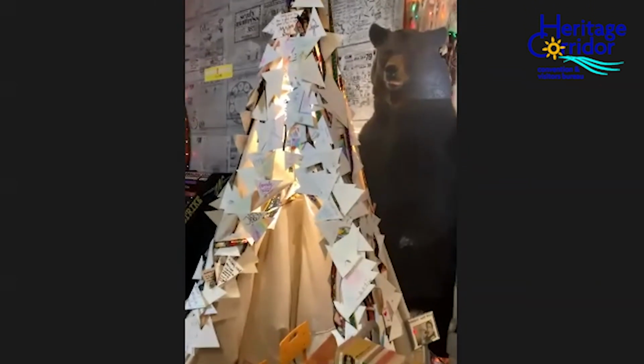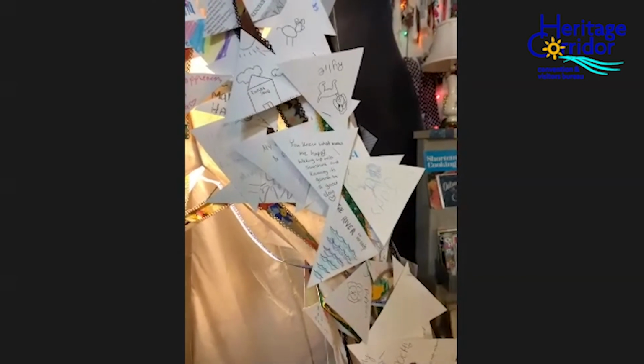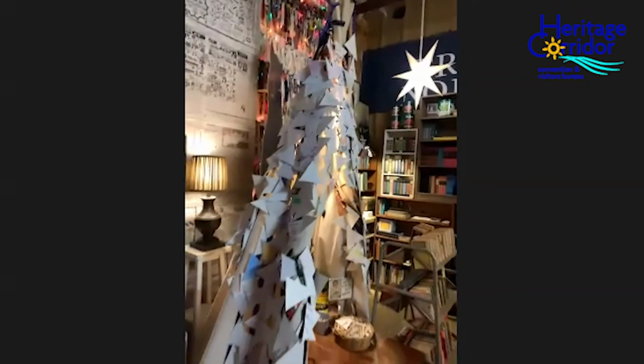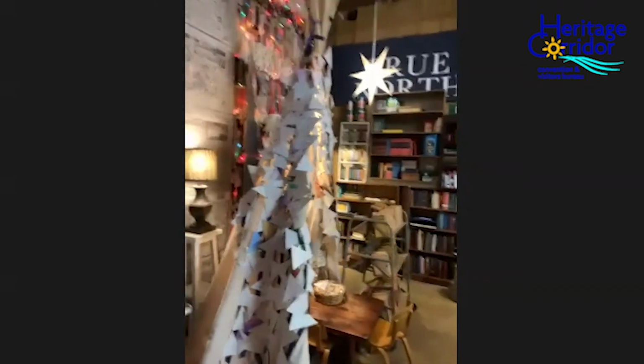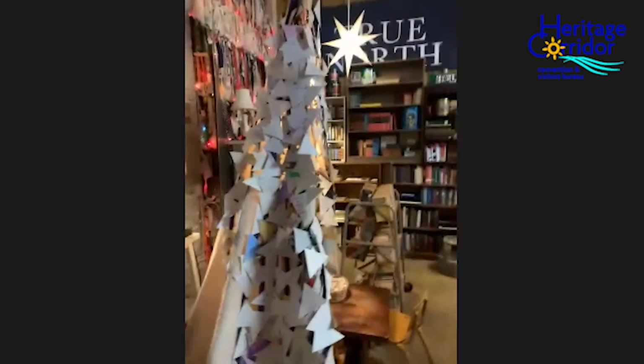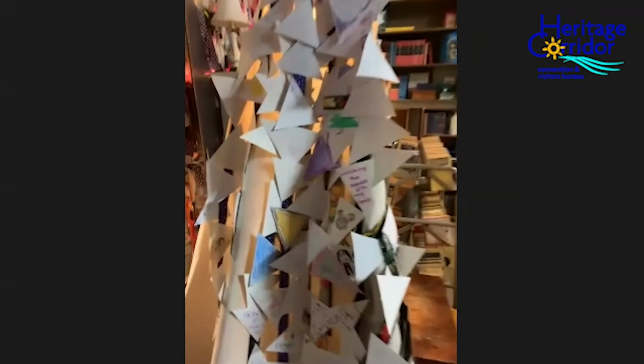We have our teepee, which I'll go up a little bit closer. We ask you to write something that makes you happy. So here's "waking up with sunshine, family and pets." Everybody that comes in just adds their own take on what makes them happy. Every single one of those little teepees stapled on our teepee is something that makes people happy. And you might have a Heritage Corridor one there because we left our stamp. I'm sure we do. There are literally hundreds.